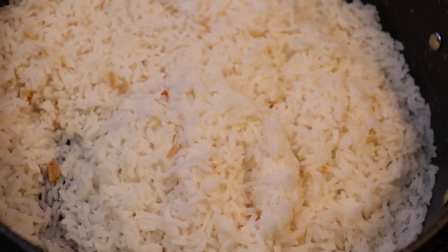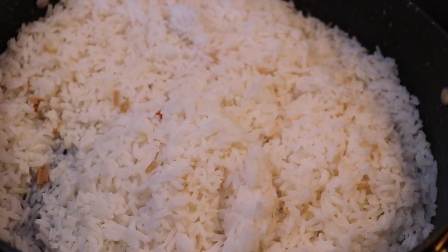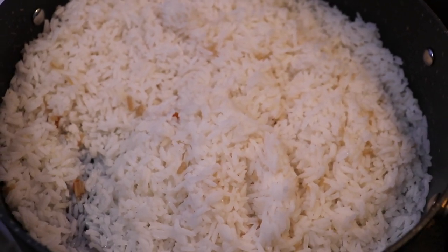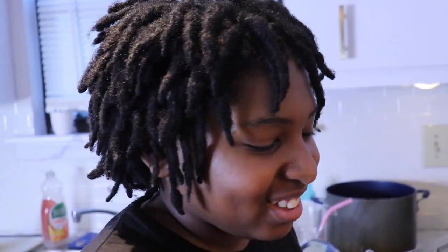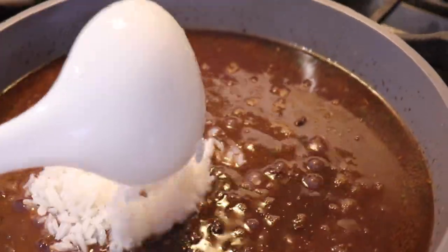And over here, we already got some rice, nice and steamed. Guys, if you have rice in your fridge, that's perfect. Go ahead and reuse that. That's what you're doing, right, Rocky? Yeah. We always find a use for every leftover meal in this house. All right, let's add this rice to the beans.